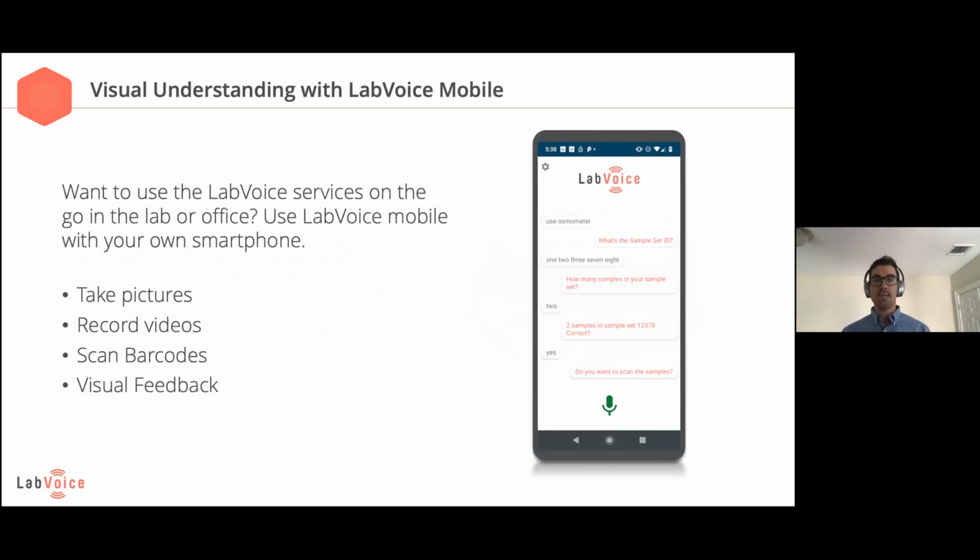But that's not ideal for people who are on the move, and that's why we developed the Labvoice Mobile App. So this is available both through iOS and Android stores, and it comes with a few additional capabilities that the smart device doesn't have. So first of all, we can take advantage of the camera, and now I can record video or take a picture or scan a barcode.